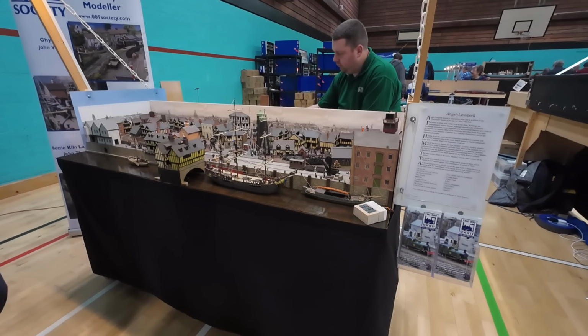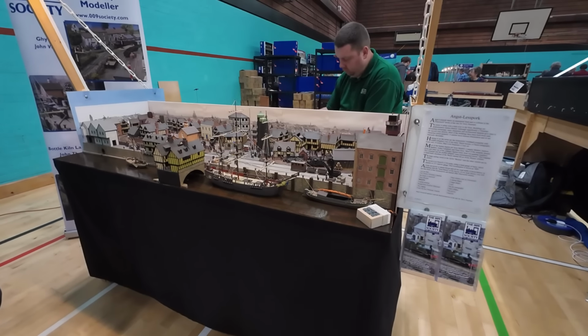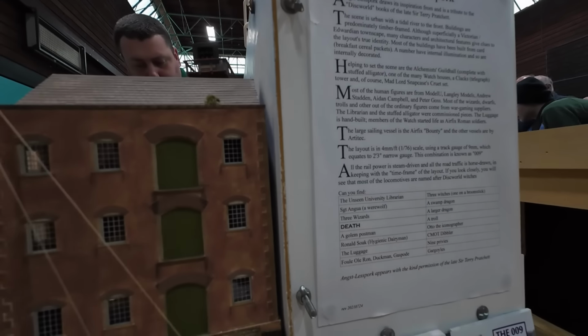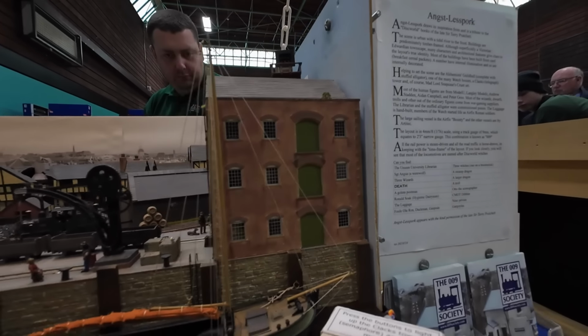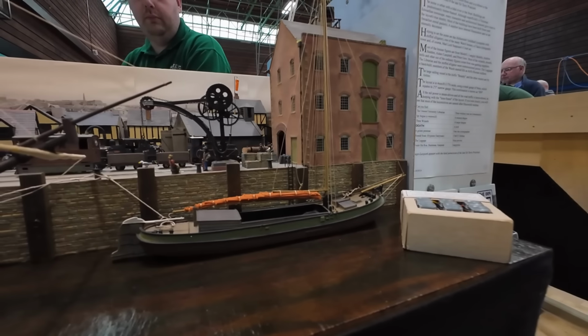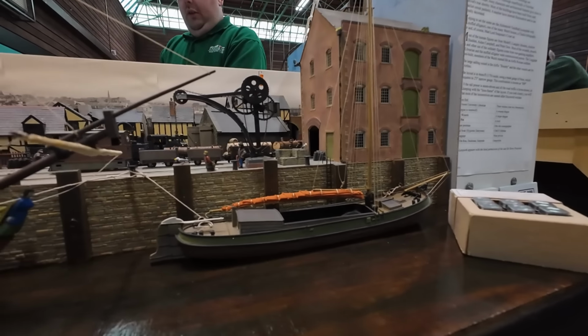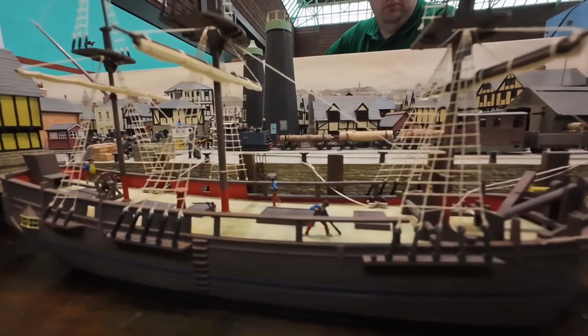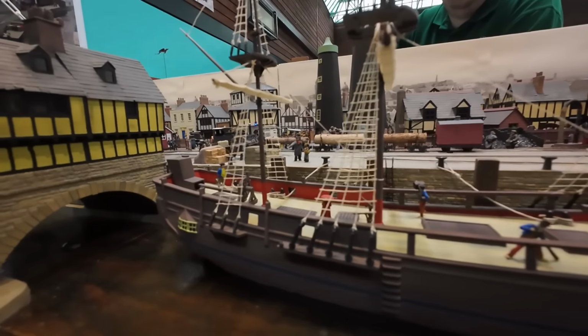And boats. Thanks. Can you press the buttons, Pauline? Yeah. Let's see what they do then. Oh, look at that now. Wow, I've not seen one that looks like that. It looks like a boat.